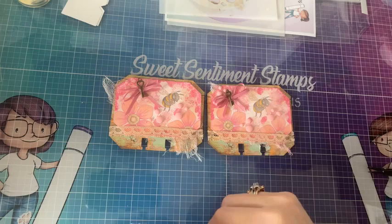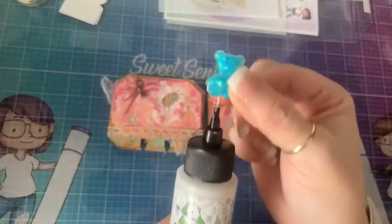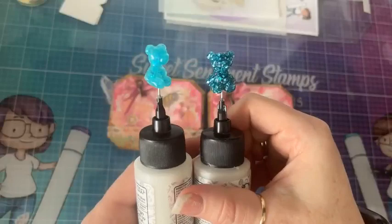Oh, sorry. This is the gummy bear pins. This one's blue raspberry. Actually, this one's cotton candy and this one's blue raspberry.